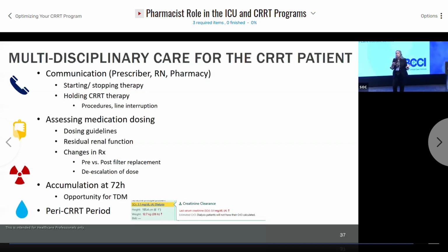And I love these sessions because we can talk and learn from each other about how to operationalize this and execute this. I encourage all centers to come up with your own dosing guidelines. Medication dosing guidelines should be available. They should be easy to read, easy to operationalize. We need to be taking into consideration changes in the prescription as well.